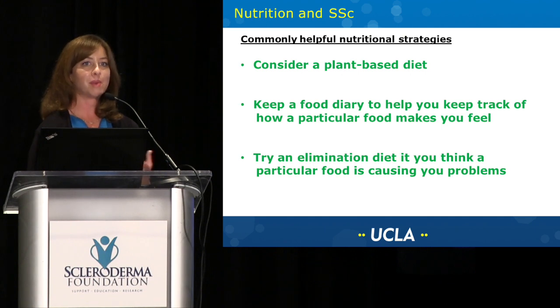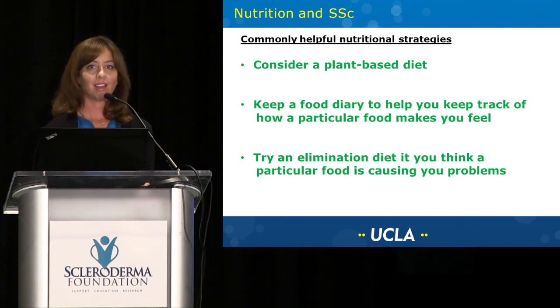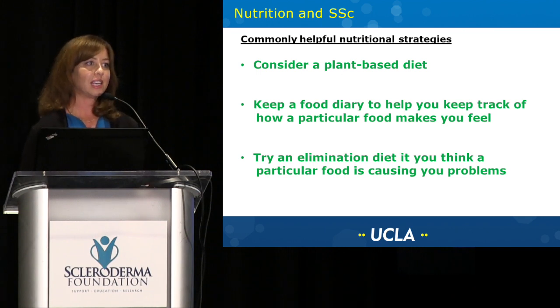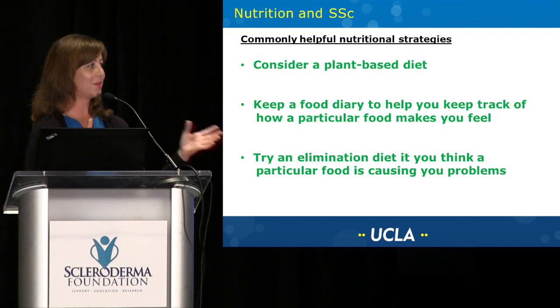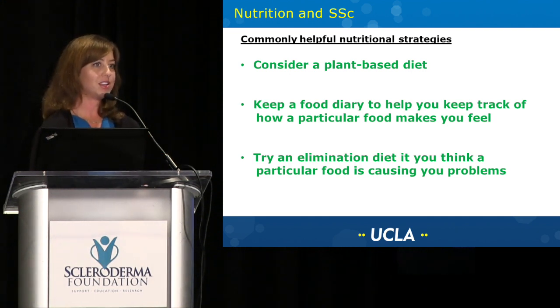So if you were going to try to make one change when you go home after this meeting, this is one thing that you could consider doing. The other thing that I strongly encourage is to start keeping a food diary. How many of you have done a food diary before? Good. So this is basically like getting a notepad, like the one they gave you in your packet, and writing down every day what you eat. And you got to do it as you go along because it's really easy to forget what you eat. I can't even remember what I ate yesterday. So you do it every day.